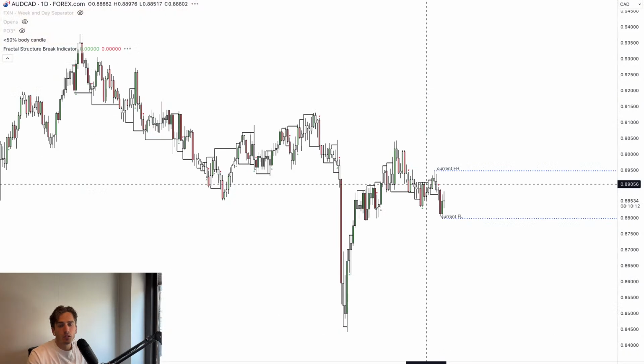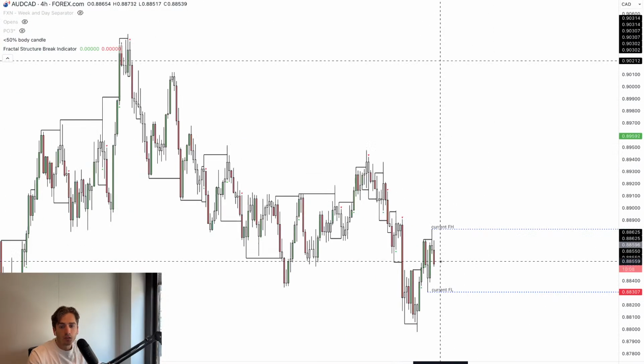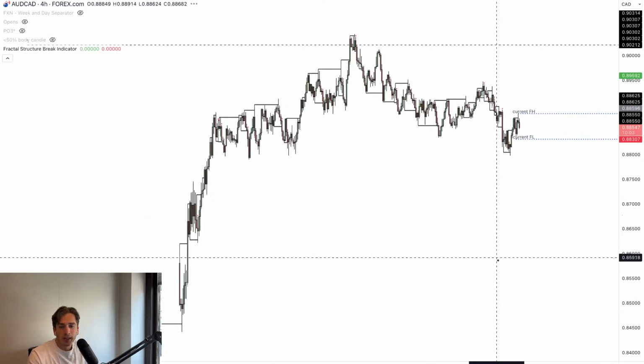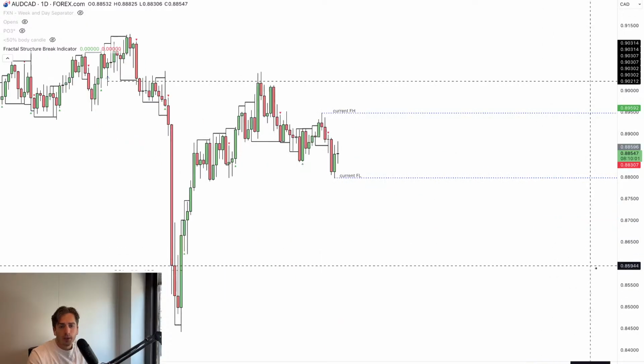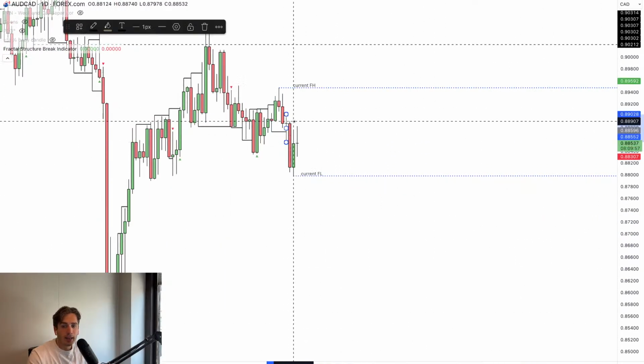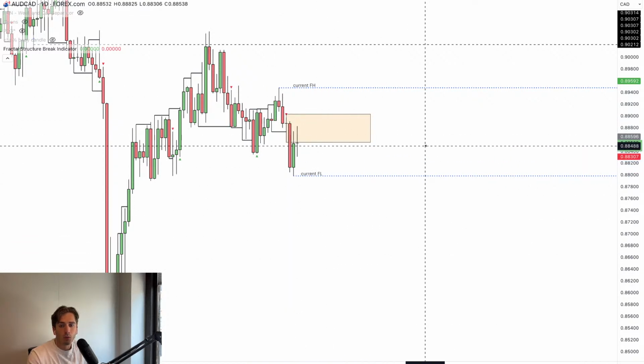AUD CAD is indeed also a potential short. Really like what we're seeing there. I would also be looking for shorts. I was actually looking at entering maybe a short this morning. Now I see that it's starting to push. We can see here that the daily fractal is bearish and that we are inside of this daily imbalance candle. So this daily imbalance candle has the potential now to push the market down lower, in my opinion.